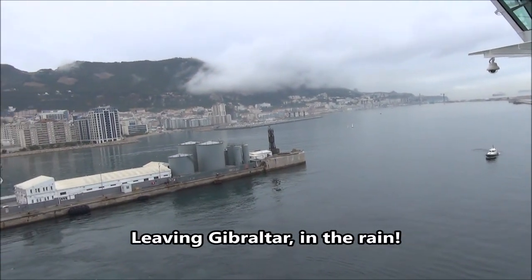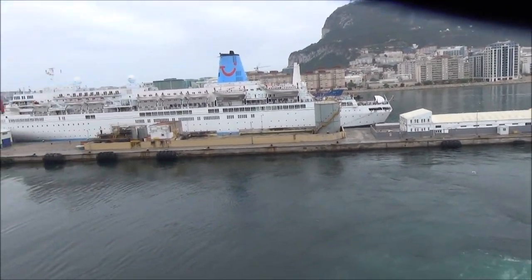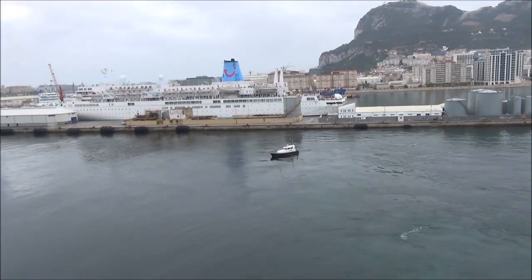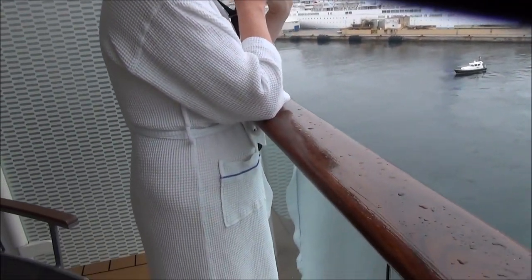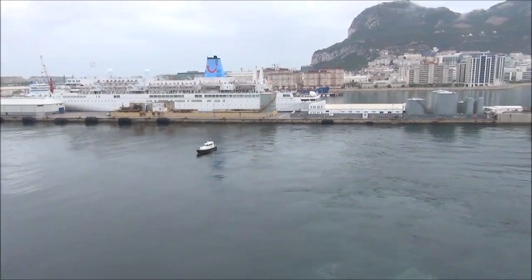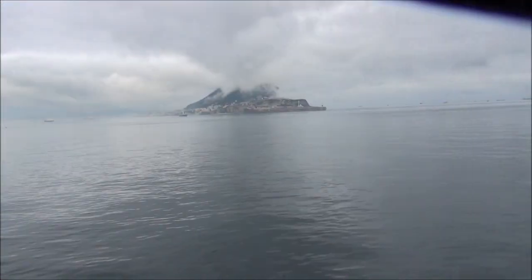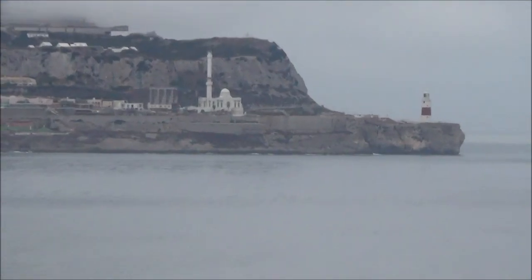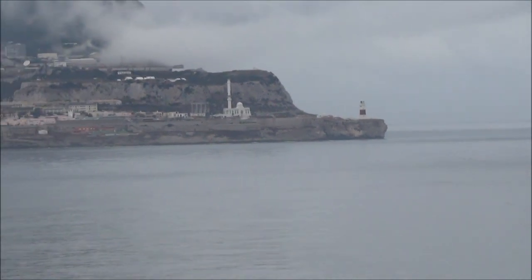See the cloud has just come down halfway. Crazy, isn't it? Oh, and our celebrity. Celebrity bathrobe. Right. We're going to move out now into the channel. Clouds have surrounded the rest of it.